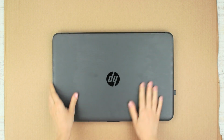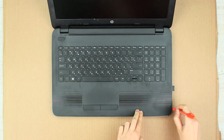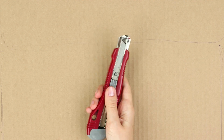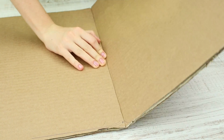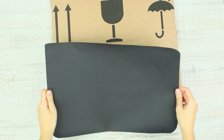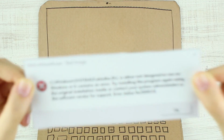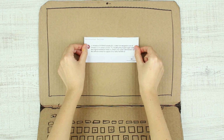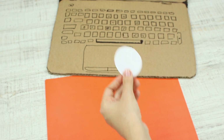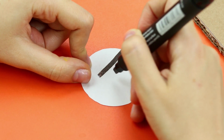Trace a laptop on thick cardboard. Cut it out and fold it in half. Draw buttons with a black marker. Attach black paper to the top. Attach a printed out system error window to the screen. Cut a circle out of white paper and draw a logo on it.